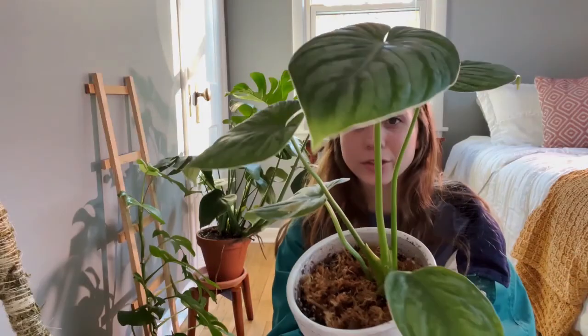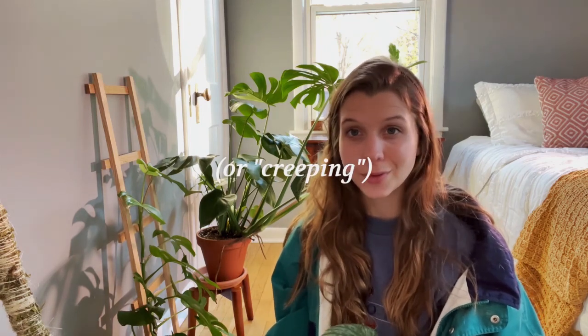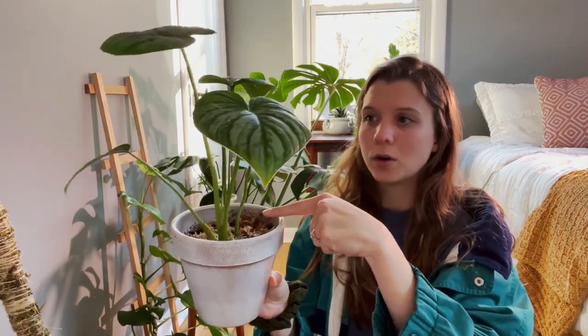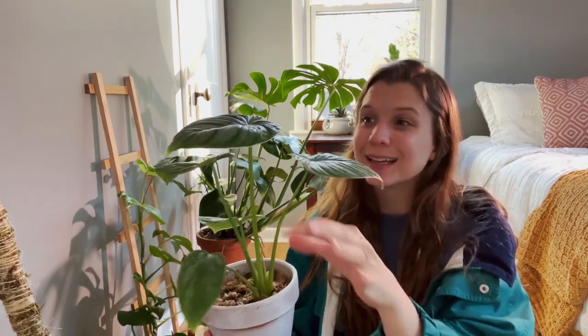Gorgeous, gorgeous. So to my understanding, the mame is a crawling philodendron, not a climbing one. So kind of similar to a gloriosum. So his growth pattern, he will continue just crawling out of the pot. We'll see which direction he goes. But wow, I never thought I would own a mame, but here we are. I hope and pray that I will do well by this plant.